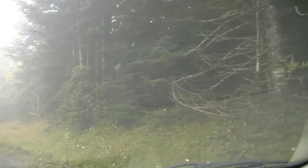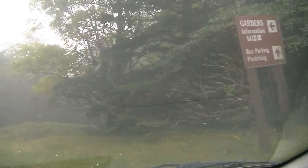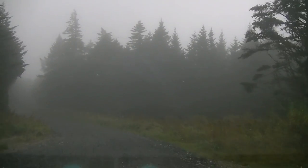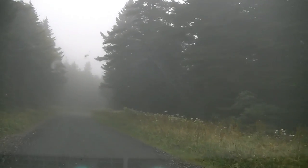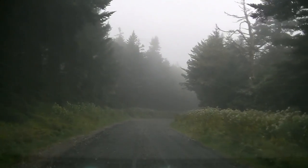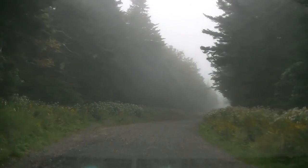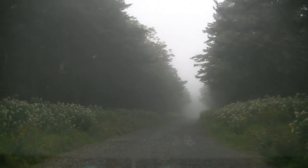Oh, and then they have the rhododendron gardens. I guess it's like a whole forest of rhododendrons or something like that. This is just crazy, guys. Look at this. Wow. Amazing. Oh, there's a deer. Look at that. Little deer over there.